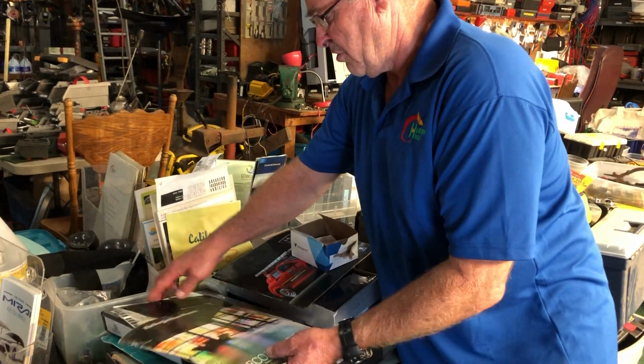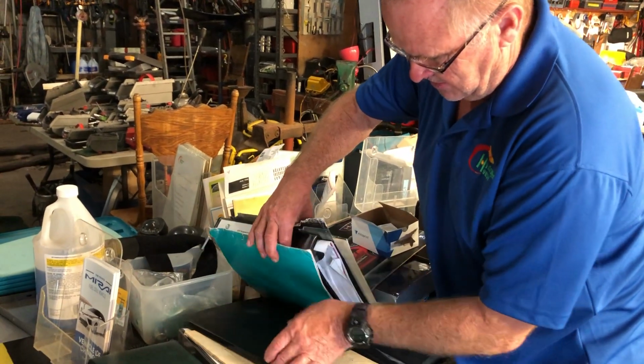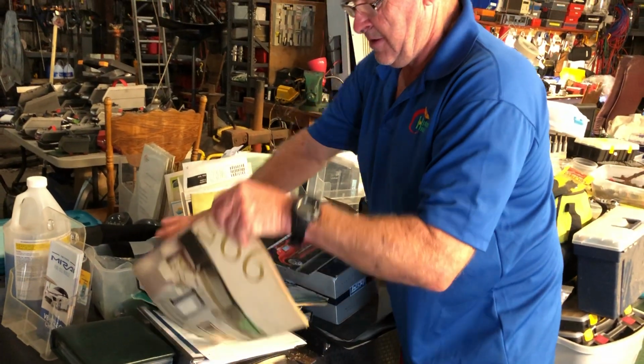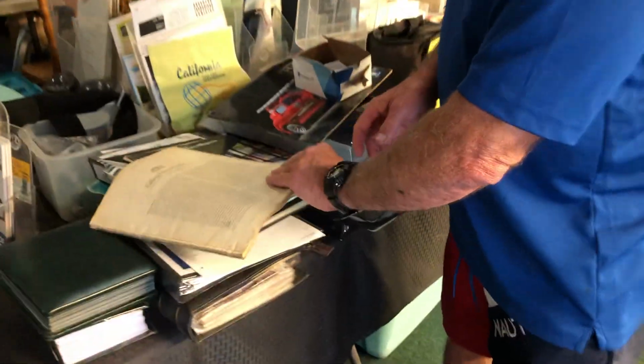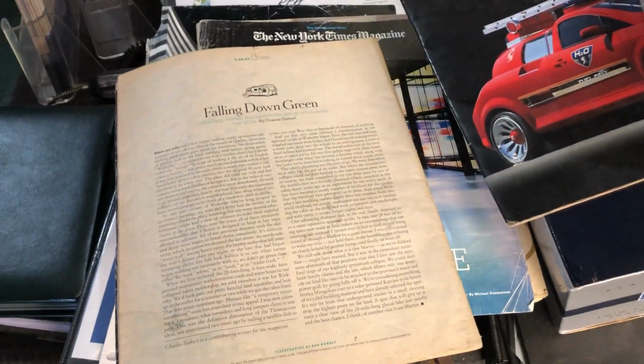And the article was called Falling Down Green. Here's the article here. So that's the article that was in the Times magazine. So this house is known around the world, worldwide, and everybody told me this could not be done.